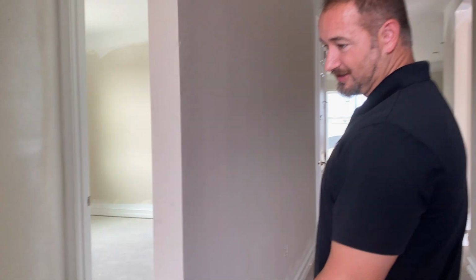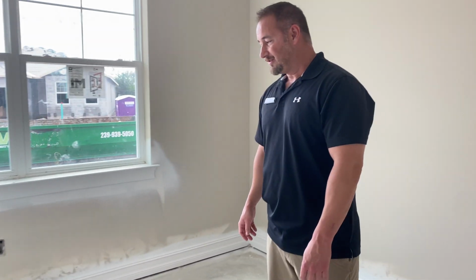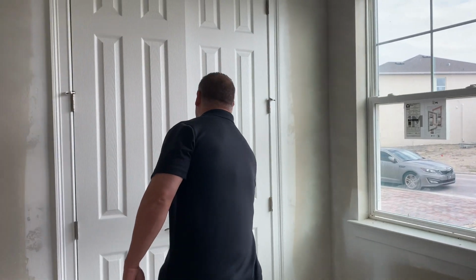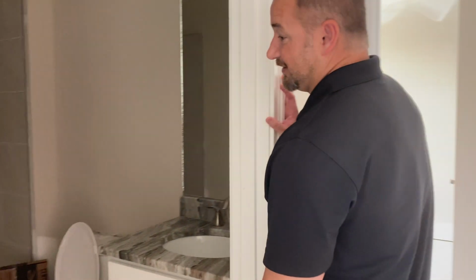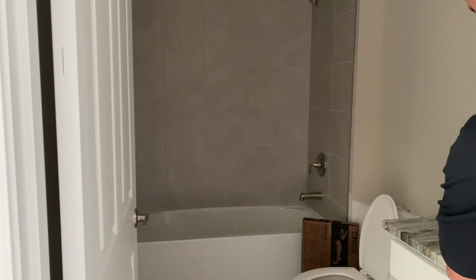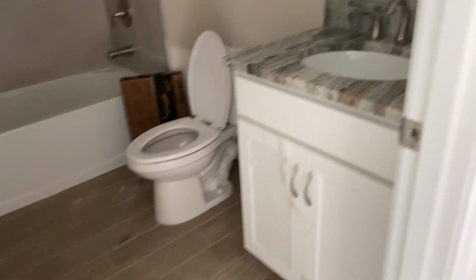We've got plank tile, which is going to be pretty much in your main areas. Coming in here, we've got bedroom number 1, fairly standard size, nice natural light that comes in, and a nice closet. This would make a very nice den if you did not have the need for that bedroom. Coming in here, now mind you, there's no electric. They'll be putting that on shortly. As I said, this one's going to be complete in February. Guest bathroom 1, we've got granite top, a tub and shower combo, and obviously your plank tile. And then coming in here, bedroom number 2.